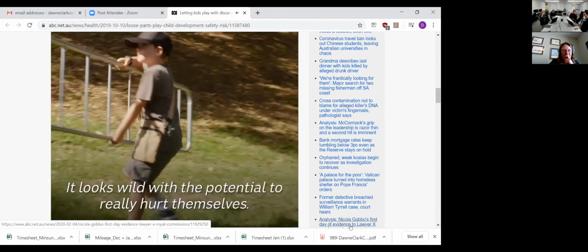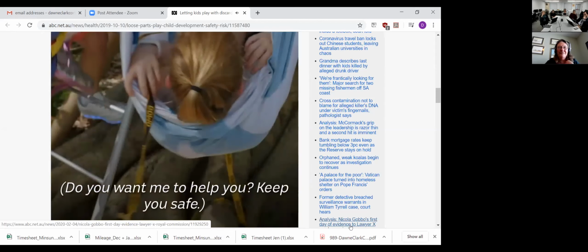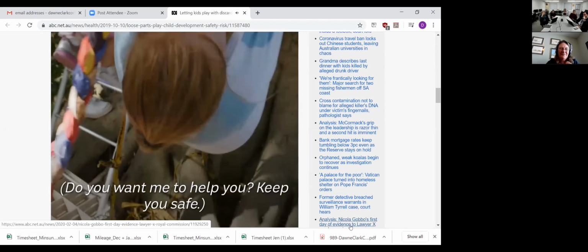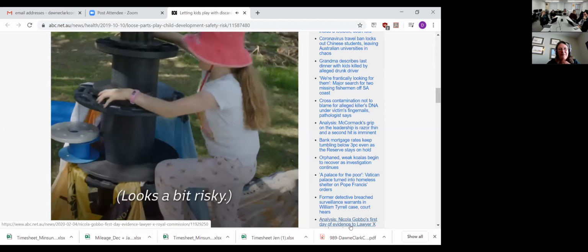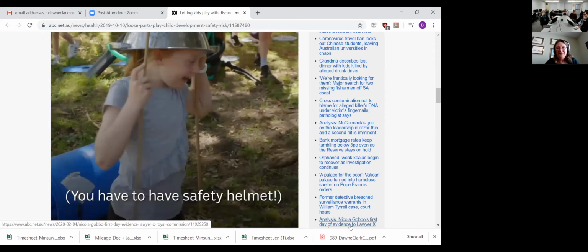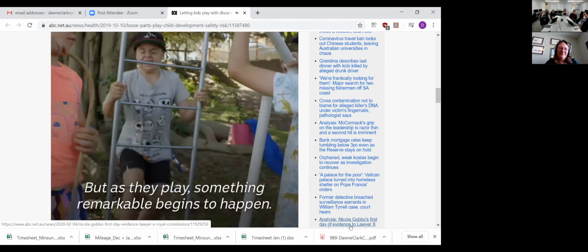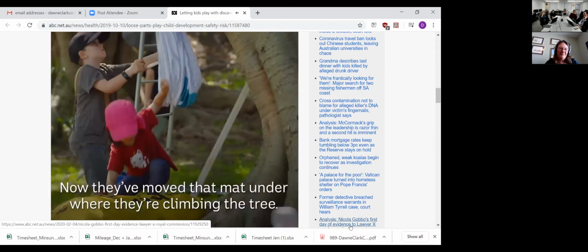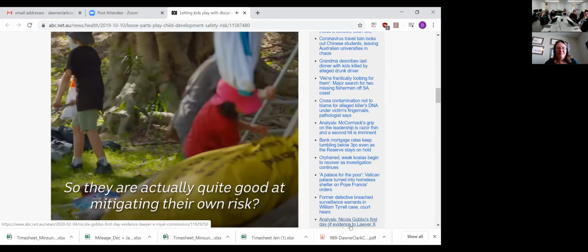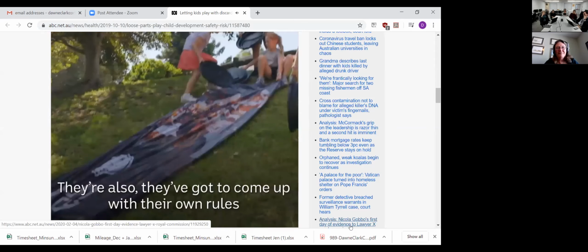It looks wild, with the potential to really hurt themselves. Do you want me to help you? Can I have this? To keep me safe. Looks a bit risky. But as they play, something remarkable begins to happen. Now they've moved that mat under where they're climbing the tree. So they are actually quite good at mitigating their own risk. Yeah.